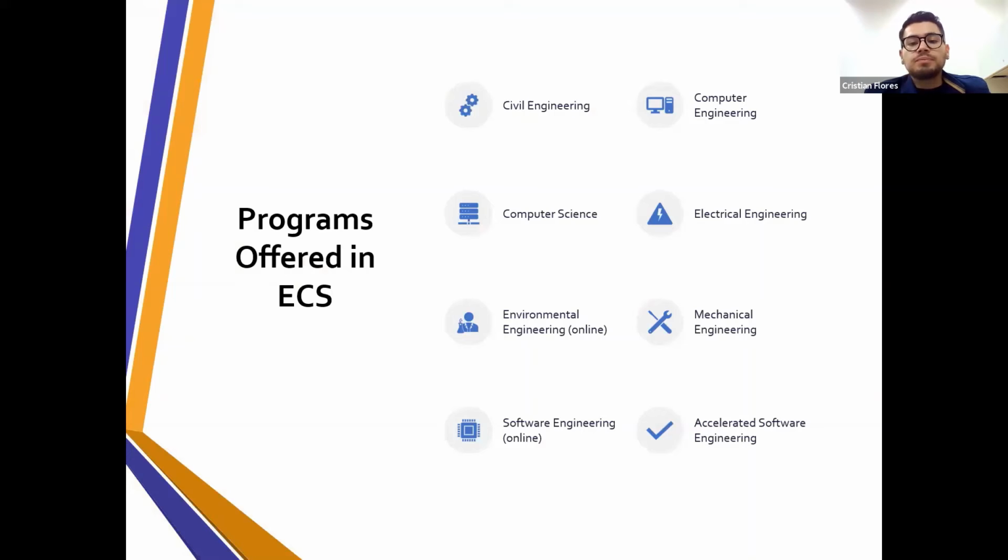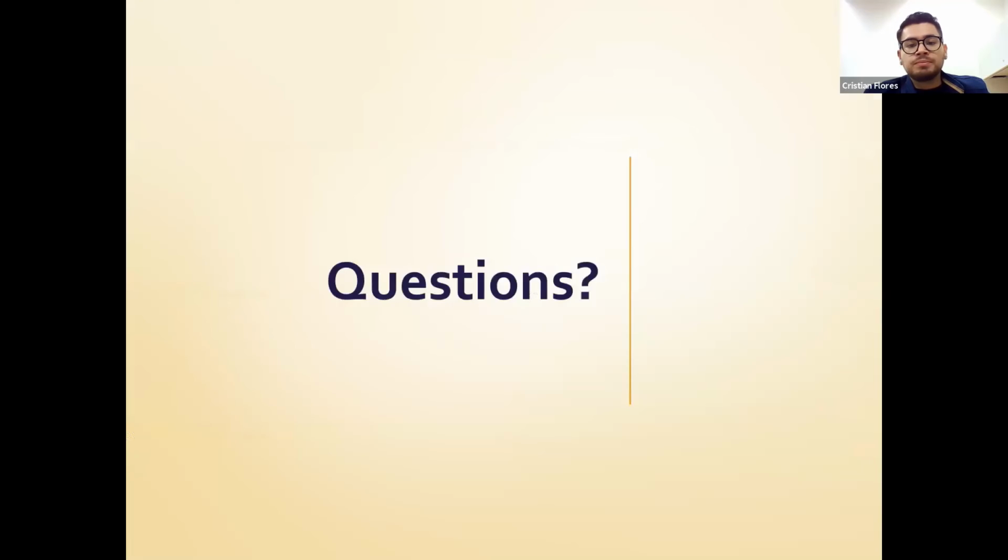And then these are the programs that are offered in ECS. So there's civil engineering, computer science, electrical engineering, environmental engineering, mechanical engineering, software engineering, accelerated software engineering. Are there any questions about the application process?